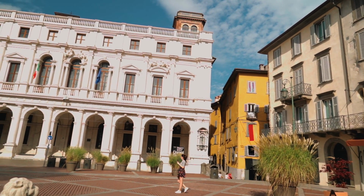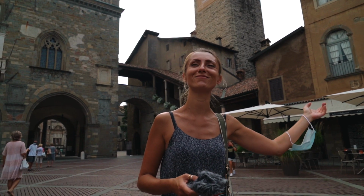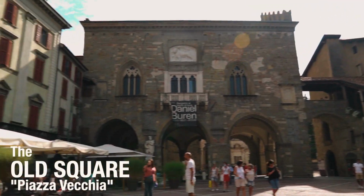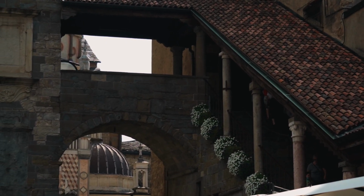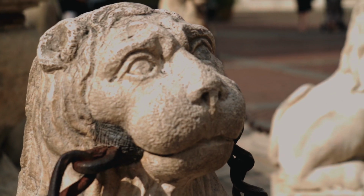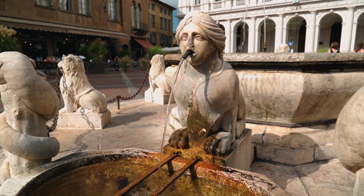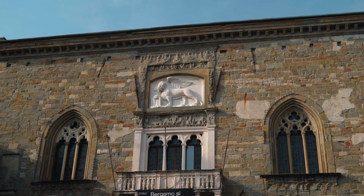Under the Civic Tower there is Piazza Vecchia, the old square. We are in Piazza Vecchia, in the heart of Bergamo, which has been defined by Le Corbusier as one of the most beautiful squares in the whole world. Piazza Vecchia was built in the same place as the old Roman Forum. For centuries, this was the political center of the city. The Venetians gave it its current look when they arrived in the 15th century, and then they embellished it with additional features and buildings that we can see today.